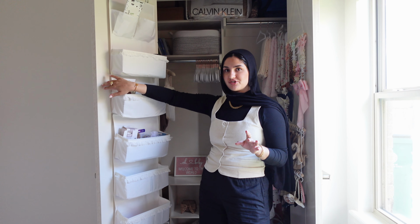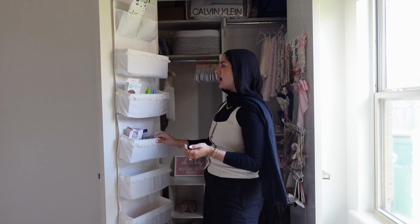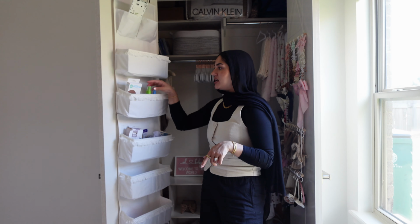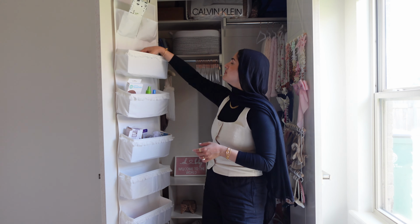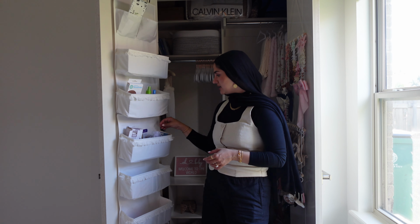If your closet has extra space on the backside, I highly recommend adding one of these door caddy things. It's just really convenient because in here I kind of keep all the extra stuff that I don't want to clutter up in the dresser. So in here I keep SPF, an extra stain treater, the little nose suckers. What do I have up here? I don't even know what I have. Extra stuff for my stroller, extra wipes.